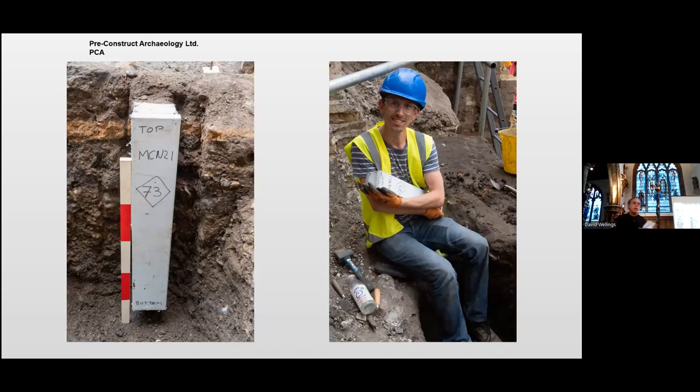So we can actually look at very small fragments of the industrial material, like glass droplets, and how they are redeposited within these deposits. So we have a better idea of what was going on in this particular part of the site.